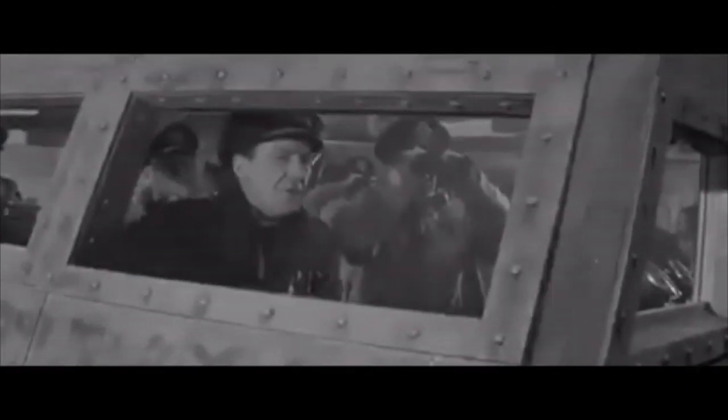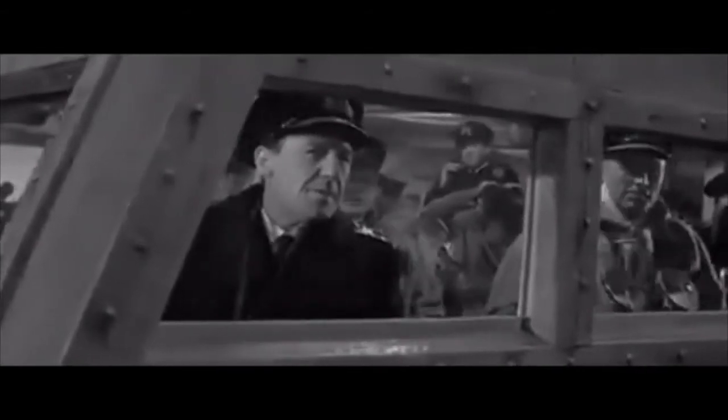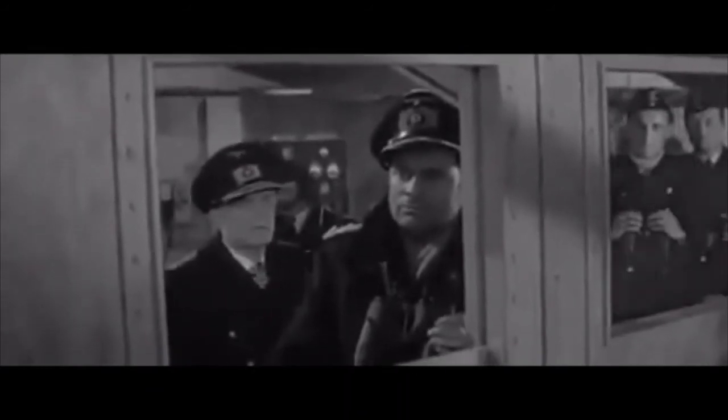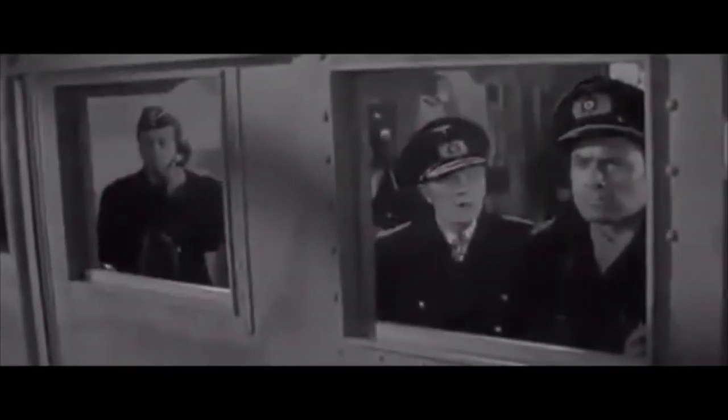How much fuel have we got left? We'll have to break off action in 2 hours. Main armament ready. Enemy speed 10 knots, course 350, sir. They outnumber us 2 to 1, and we can't do more than 10 knots. What are you saying, Captain? This is the Bismarck. We still have all our guns, and any moment now the Luftwaffe will arrive.